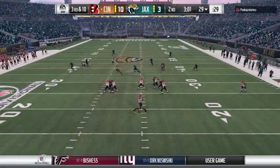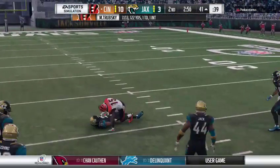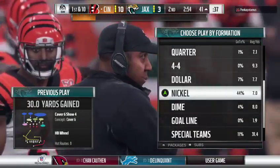On 3rd down, Trubisky. Got a man, it's Ross, complete. Give him 30 yards there.